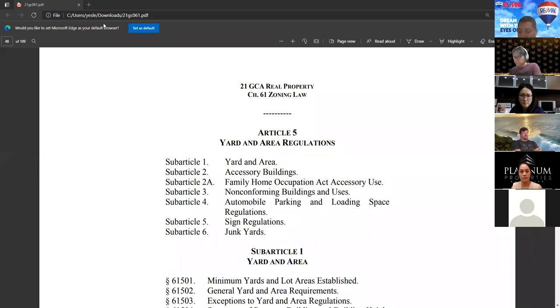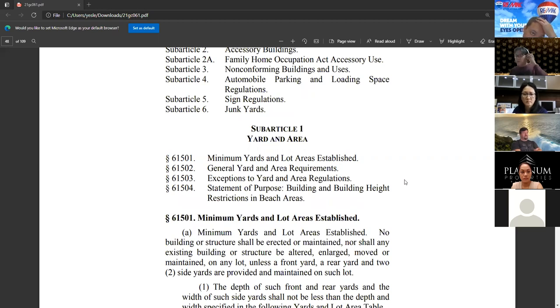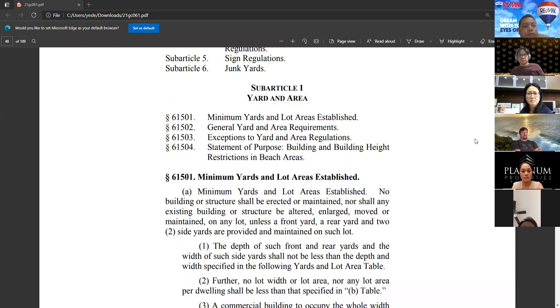We only talk about Article 5 in this class because that will be related to setback requirements, and setback usually will be highly related to our business. Then we'll talk about sub-Article 1. Article 5 and sub-Article 1 will be the yard and area, the setback requirement. For the remaining, if you want to know more, we can provide more courses, but in this 3 hour, we'll focus on sub-Article 1. The four topics in sub-Article 1 are minimum yards and lot areas established, general yard and area requirements, exceptions to yard and area regulations, and the last one, statement of purpose, building and building height restrictions in beach areas.